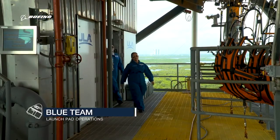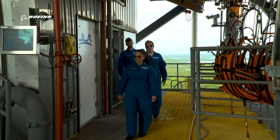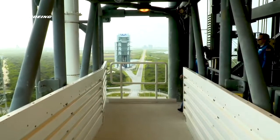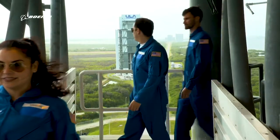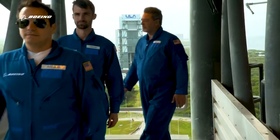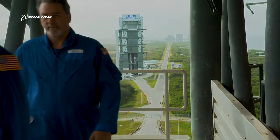Melanie Weber is the pad team lead. She is the first female pad team lead. Melanie has worked for multiple years on the commercial crew program, but before that, she worked on ISS. So she knows not only about our vehicle, but about where we're going and a lot about the International Space Station as well. Melanie is the crew and cargo lead, and she has been in charge of the interior of the capsule from the very beginning.